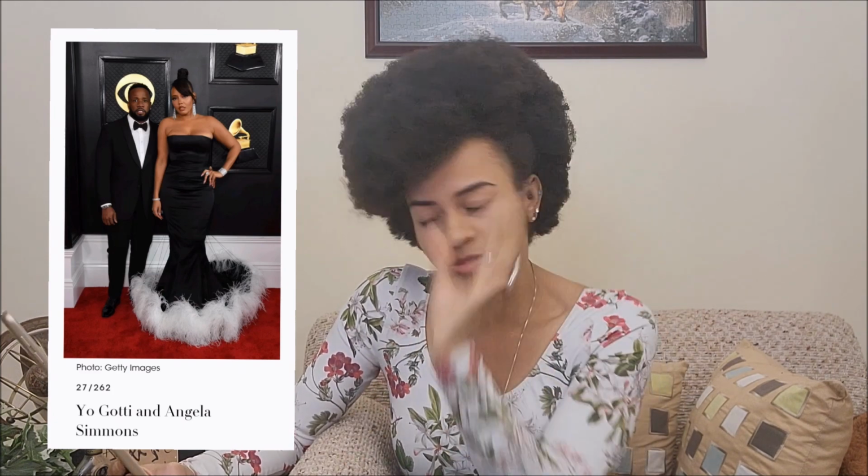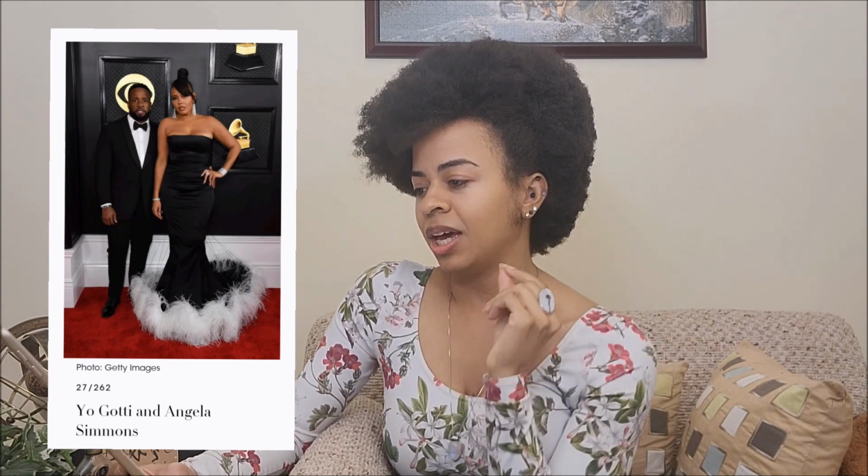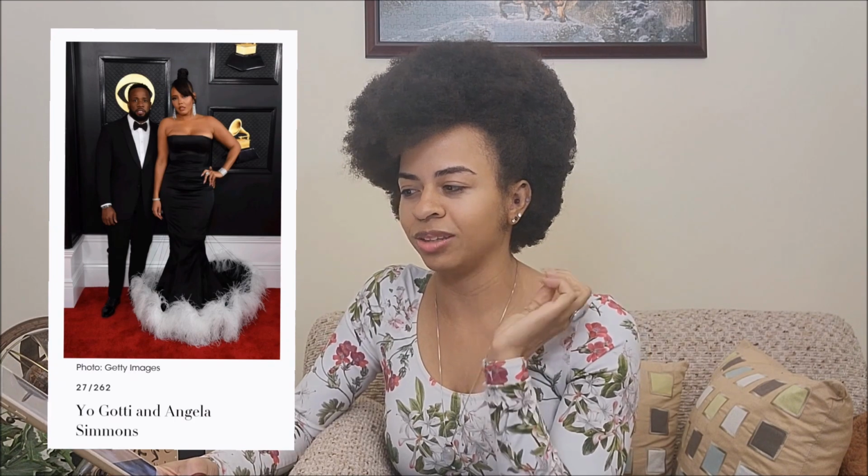And then we have Angela Simmons and Atelier Bessir. She's also pictured with Yo Gotti. He looks nice in his suit. That's just a suit. And this, it's a nice black suit with a bow tie. I almost like Angela's look. Why are there strings holding those feathers? Because literally they could have used a wire or something to make them fluff and bend up. Why are there strings on your dress? Well, that's really it.